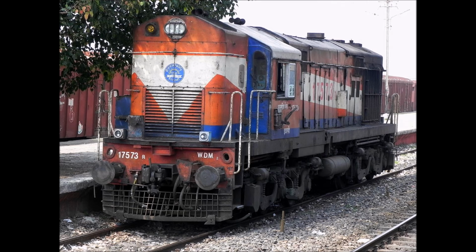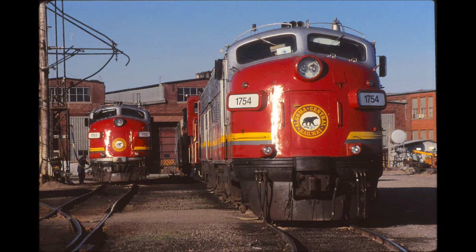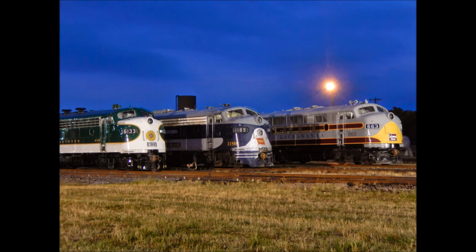China. One of the first home-developed diesel vehicles of China was the DMU Dongfeng produced in 1958 by CSR Sifang. Series production of China's first diesel locomotive class, the DFH-1, began in 1964 following construction of a prototype in 1959.